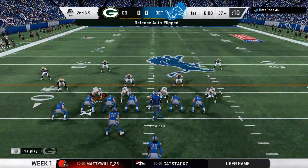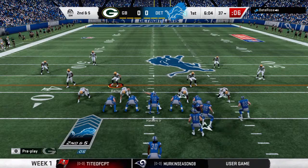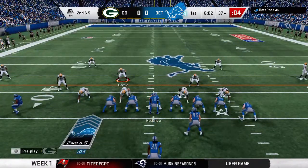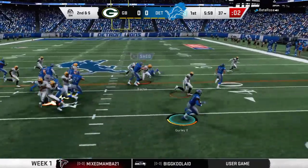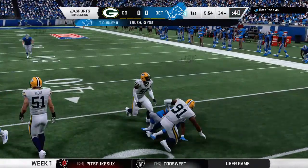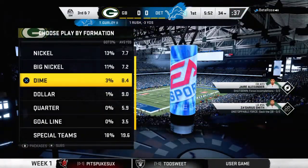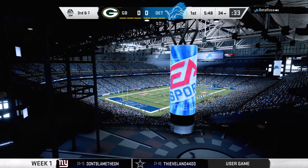The first down run got 5. Here's 2nd and 5. Here's the first carry now for Todd Gurley. And he will lose yardage back to the 34-yard line. This will be a loss of 3, and now a much tougher third down looming.